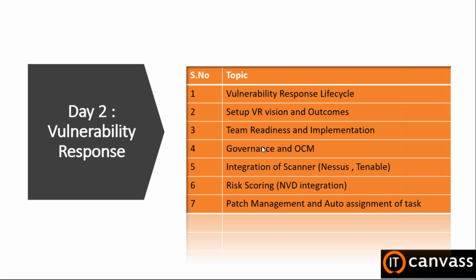And whichever organization neglects this part, they don't have a complete success plan for the vulnerability response lifecycle. That is governance and organized change management. So this is again a very important aspect in phrasing the complete vulnerability response lifecycle: governance and the change management part, and how to introduce that in the vulnerability response lifecycle.